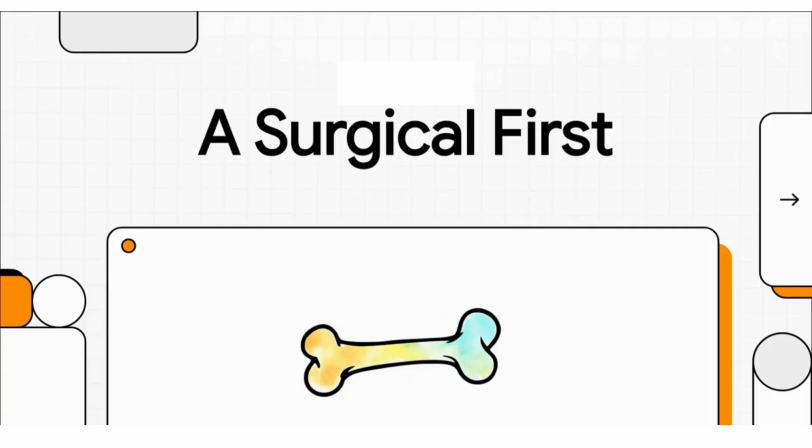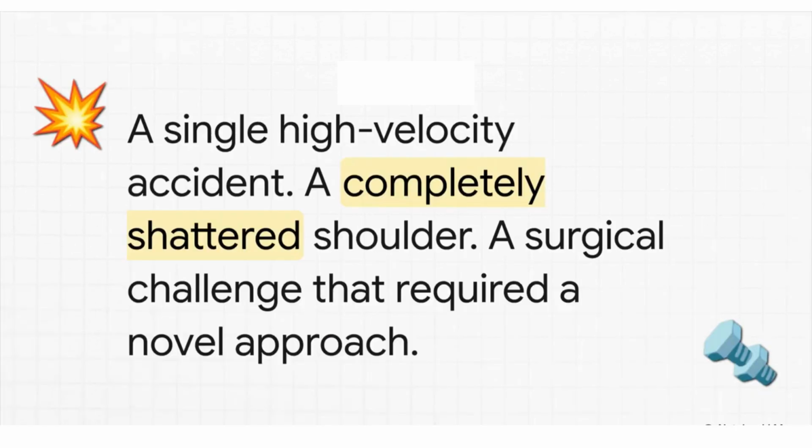Welcome to Ortho Reports. Today we're diving into a really incredible case from the Journal of Orthopaedic Case Reports. We're talking about a high-velocity accident, a shoulder that was, for all intents and purposes, completely obliterated, and a surgical fix that had never, ever been documented before. So let's set the scene.